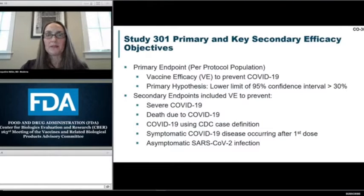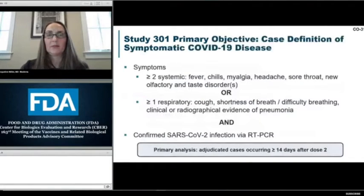Please let me review the case definition for COVID-19 and severe COVID-19 disease. Primary efficacy endpoint: symptomatic, adjudicated COVID-19 disease that occurred at least 14 days after dose 2. To be considered a case of COVID-19, a study participant had to have experienced at least 2 systemic symptoms or at least 1 respiratory sign or symptom, or clinical or radiographical evidence of pneumonia, and confirmed SARS-CoV-2 infection from at least 1 nasopharyngeal swab.